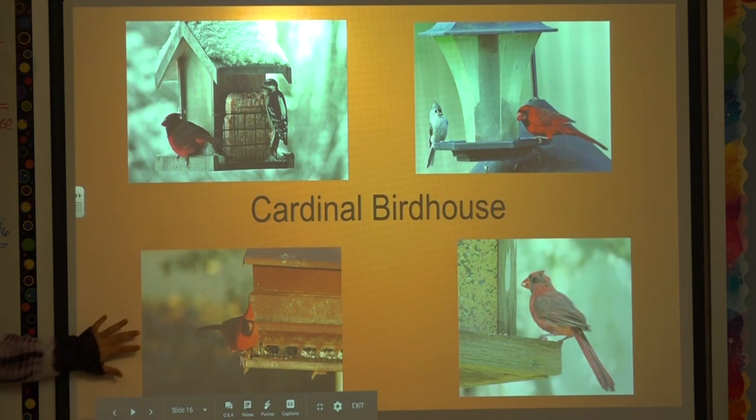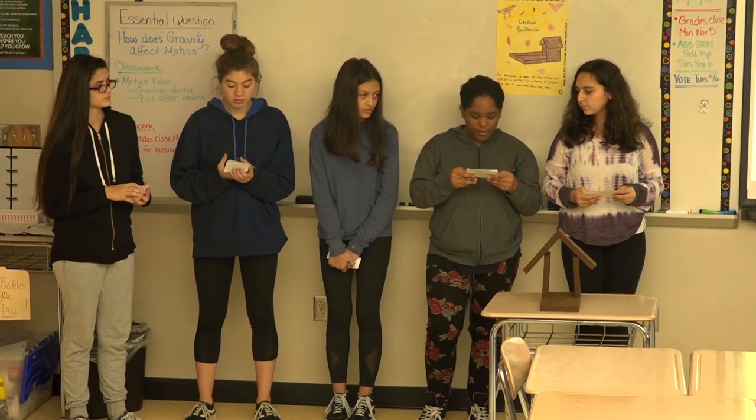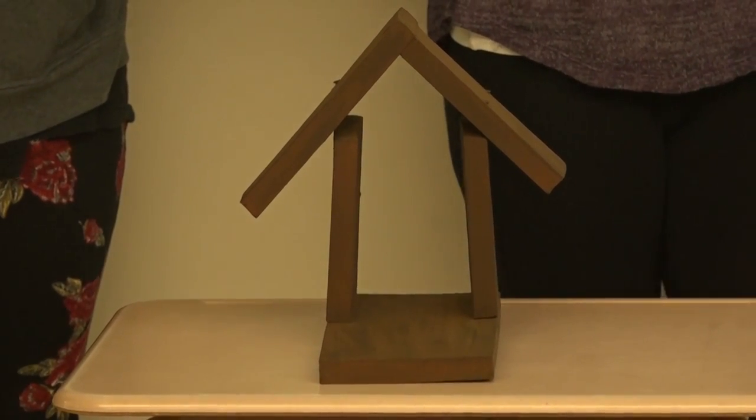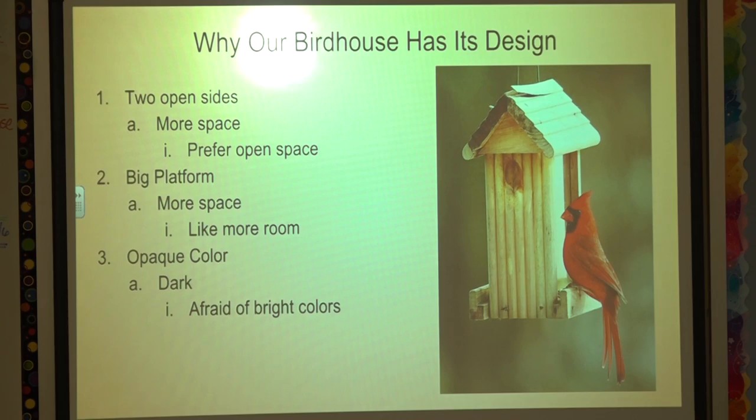Cardinal birdhouse. Why our birdhouse has its design. The design of the birdhouse has two open sides, a big platform, and is painted in an opaque color. This is because cardinals prefer open spaces. The two open sides provide them with more space than if they only had one. The big platform is 12 inches by 20 inches. This larger platform gives the cardinal more room to live in. The birdhouse is an opaque, dark color because cardinals are frightened of bright colors.